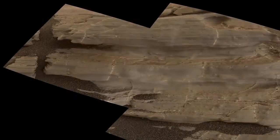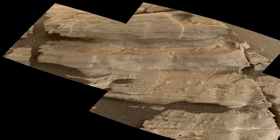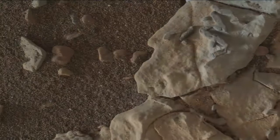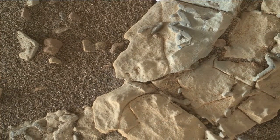"In Upper Vera Rubin Ridge, we see clues that there were fluids carrying iron, and, through some mechanism, the iron precipitated out," Freeman said. "There was a change in fluid chemistry that could be significant for habitability."